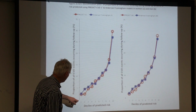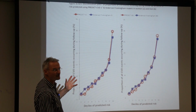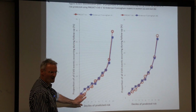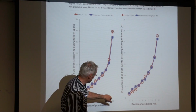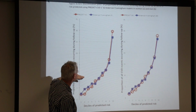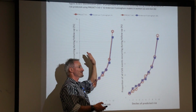Put them in order. And on this axis now, this is the proportion of all of the events that occurred in follow-up. So what you want is, if you're in the lowest decile of risk, you want that to be quite a small proportion of all the events that occur. And for the people in the highest decile of risk, you want them to account for most of the events. If your equation didn't work at all, every decile would have 10% of the events, so it'd be flat like that. So anything sort of steep is good.